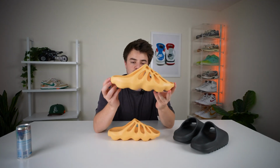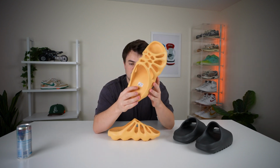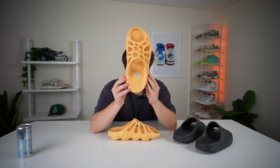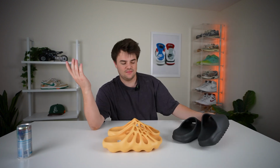And speaking about the midsole, it is quite a bit different than the original slide. So on the back, it's definitely thick like they usually are. You can see that there's a little bubble here with the Adidas logo. And something to note is the original has the Adidas logo with Adidas on it. These do not have Adidas on it. It's just the logo. So it's kind of something interesting there.